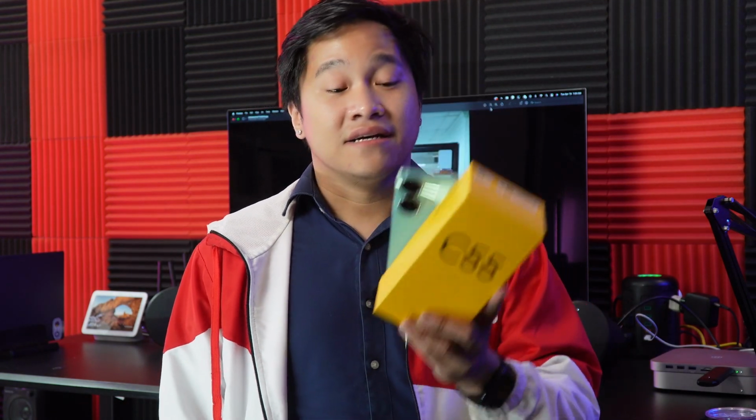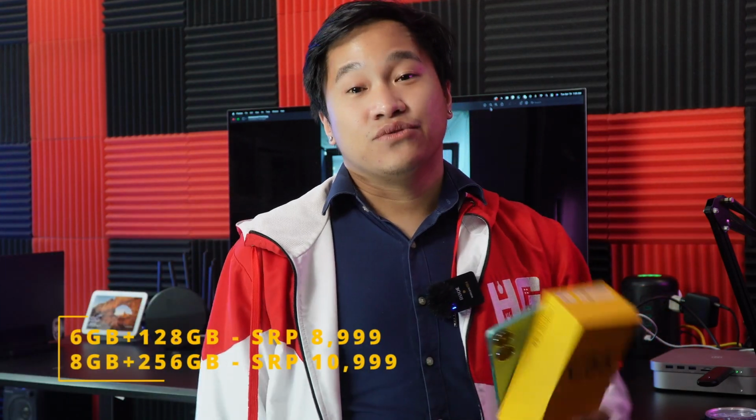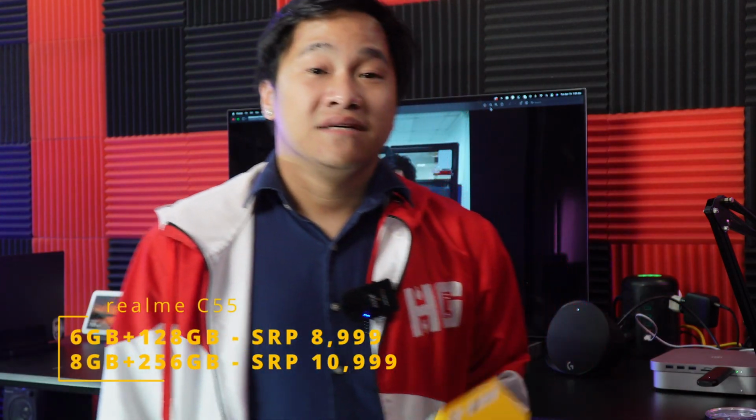And, yeah, this is really a good phone for its price point. For starting at 9,000 or 8,999 or 10,999. So, either of two, pili ka. But honestly, invest ka na sa 256 gigabytes. Mas panalo in the long run yun kasi mas magtatagal yung smartphone sa'yo.